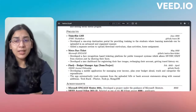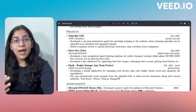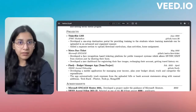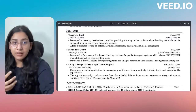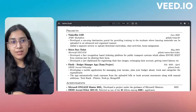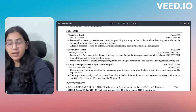Now in projects, again, you can have a lot of projects with you. You have to pick only those projects which you feel are really impactful and really good and could stand out from other applicants. Again, very important, add relevant links of your projects in your resume. It could be your GitHub repository link, it could be your website link if you have hosted it somewhere.